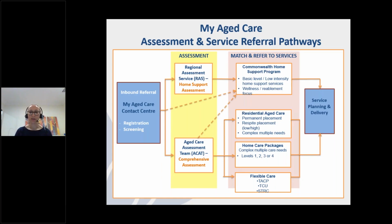This slide just gives you a bit of a visual around what that referral pathway could look like for a client once they've been referred to the My Aged Care Contact Centre. On the left-hand side, you'll see that the My Aged Care Contact Centre will do the registration and screening for a client on receipt of a referral. Based on the information that they receive as part of that referral, that will help them to determine which type of assessment is most appropriate for that client. So that could be the regional assessment service, or it could be the aged care assessment team.